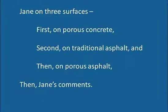Jane on 3 surfaces. First, on porous concrete, second, on traditional asphalt, and then on porous asphalt. Then, Jane's comments.